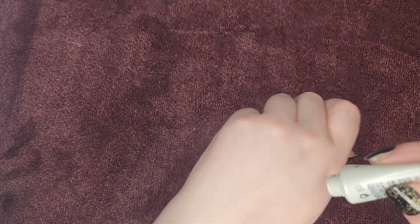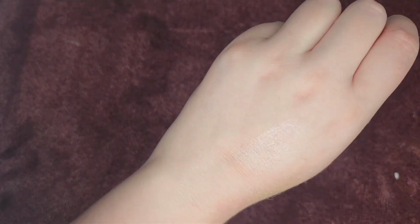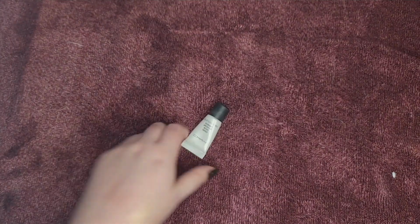All right, the last little thing I have before I move on to my palette is this MAC strobe cream. This is a sample size that I used very sparingly because this was from a time when I could not afford a full size. So I was just very, very careful. To me, this was my daily highlighter that I thought was such a flex and such a glow. But as you can see, it kind of just looks like balm, like I would put moisturizer on my hand. I'm happy to let this one go.